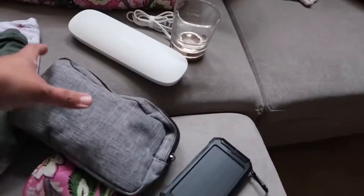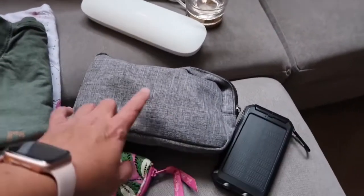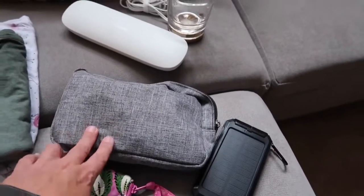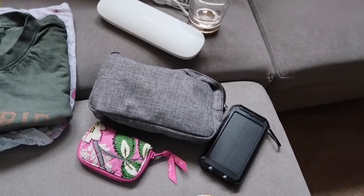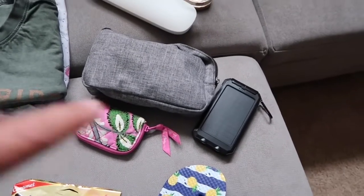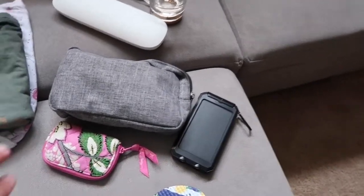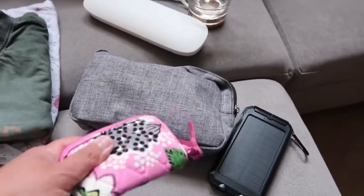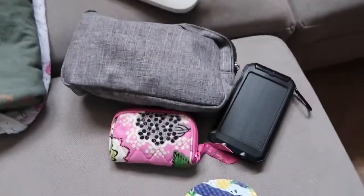Okay. Next, this is just my electronics bag. So this has all of my charging cables for my laptop, my iPad, my phone. It has the charging cable for the camera battery, for the external battery, which I'll bring with me. And then here I just have an extra set of corded headphones just in case my earpods die.